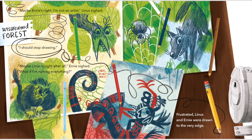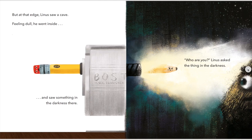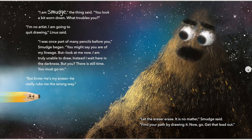Frustrated, Linus and Ernie were drawn to the very edge. But at that edge, Linus saw a cave. Feeling dull, he went inside and saw something in the darkness there. Who are you? Linus asked the thing in the darkness. I'm Smudge, the thing said. You look a bit worn down. What troubles you? I'm no artist. I'm going to quit drawing, Linus said.